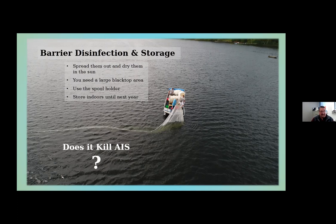So at this point, I wouldn't trust that it would. I'd be leery about using these in multiple lakes in the same year. So my recommendation would be don't do that. If you're going to be using these on your lake, you may just want to build enough for your lake. You're probably going to be doing this if not annually, then at least on a routine basis. And if you just have these for your lake, you don't have to worry about that.